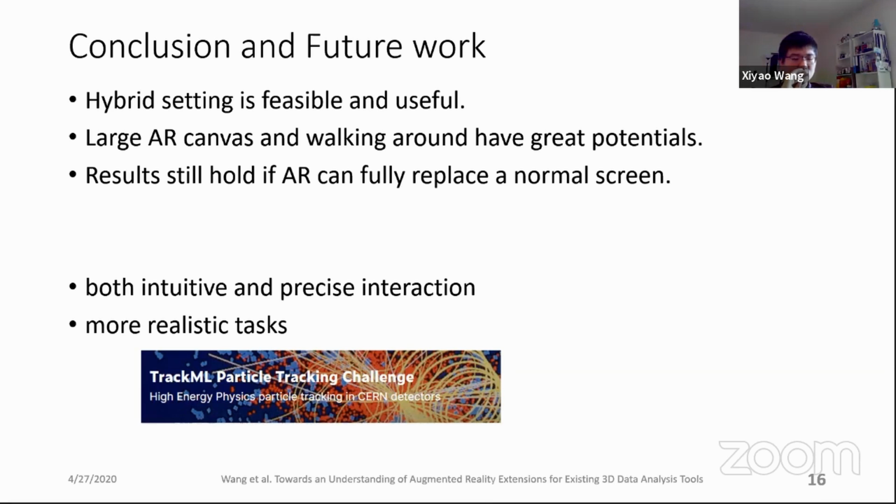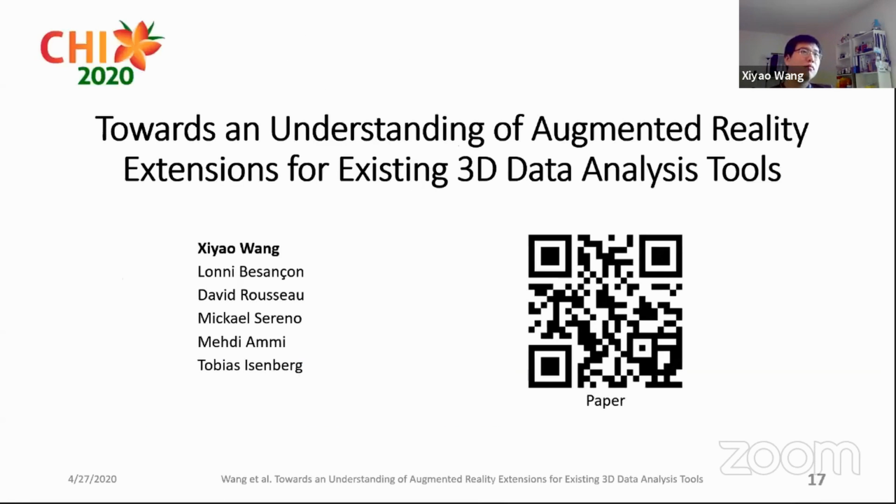The first is how to support both intuitive and precise interaction, especially if we want to support the interaction while the users are walking around. And also, we want to test our settings with more realistic tasks, such as the TrackML challenge. If you are interested, feel free to contact us. I have finished my presentation, and thank you for your attention. I'm ready to answer any of your questions.